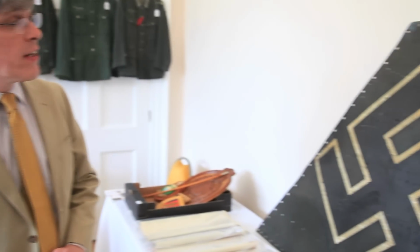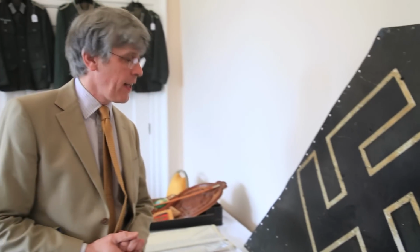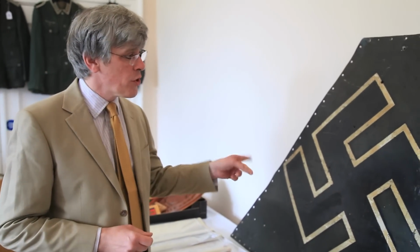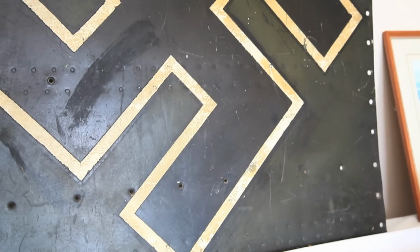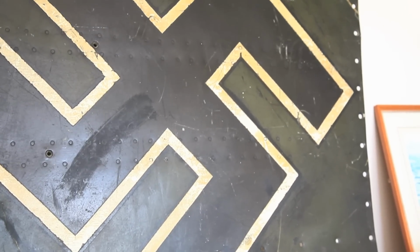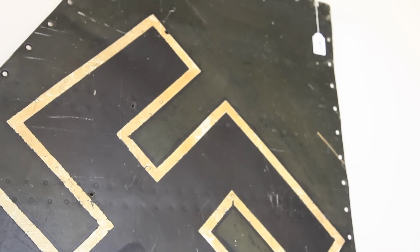Moving on to collectibles of the Second World War, probably the strongest area of collecting is German items, Third Reich. And we're very lucky to have this item with us today, which is one of the most desirable items of Luftwaffe collections. This is a swastika from the tail section of a Ju-88 bomber that was shot down during the Battle of Britain. They're very rare, and quite often you get a lot of reproductions, which does damage the market, but when a genuine item comes on, then it can command very high prices.